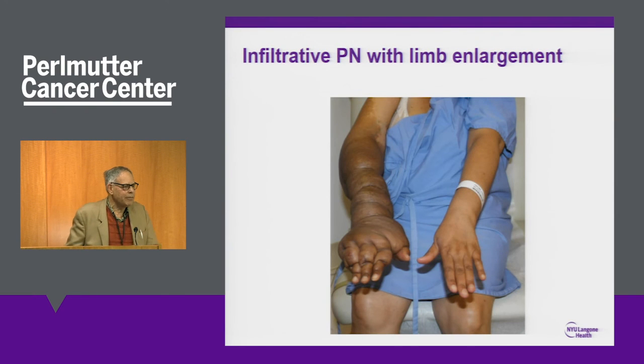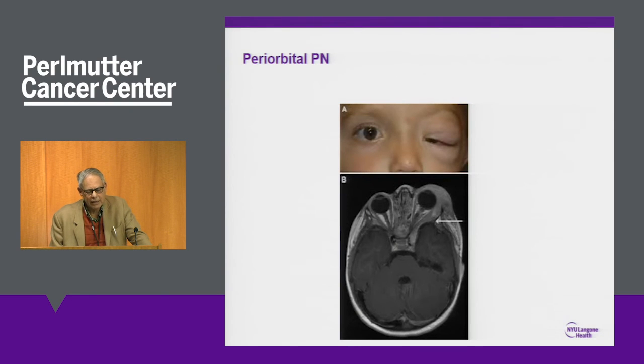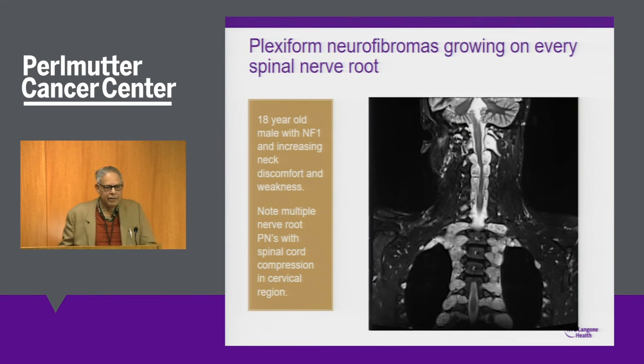So here's a plexiform neurofibroma. It's deforming, and it does cause growth, but this young lady does have use of her hand and may be a little uncomfortable. Here's a child with an eye problem. You see a periorbital tumor, and it's deforming. Once again, it's not operable in any straightforward way, and the tumor will eventually grow back, even when it is debulked in part.